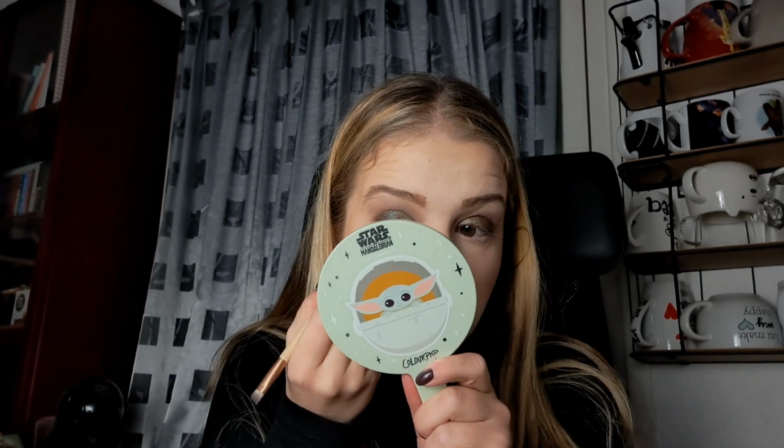And now what I'm going to do is I'm going to take this lower lash line brush. Well, it's not a lower lash line brush. It's a smudge brush, but I use it mainly and only to do lower lash lines. And I'm going to take the shade Wisteria and I'm going to put that on the lower lash line. Quite thick, so you can really see the shade.